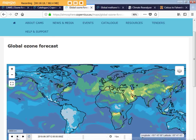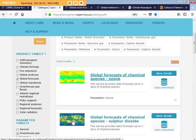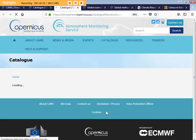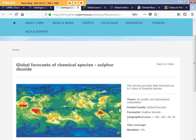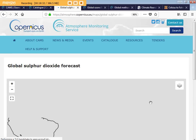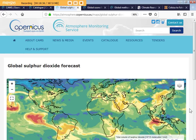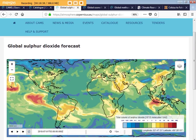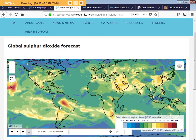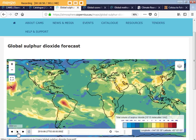Now, if you'd like to see sulfur dioxide, just to see how the volcanic activity is dispersing, we'll take a quick look at that, and then we'll look at climate reanalyzer real quick, and we'll wrap this up. I just wanted to make a quick update here. This is sulfur dioxide, and our data goes back to the 27th. That's when we saw that big plume out of Brazil. This is total column. So let's run this movie.